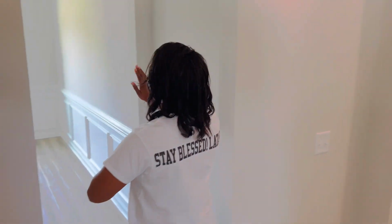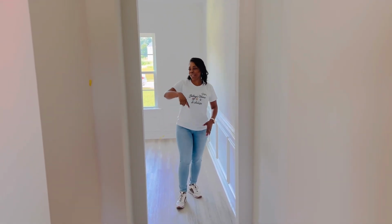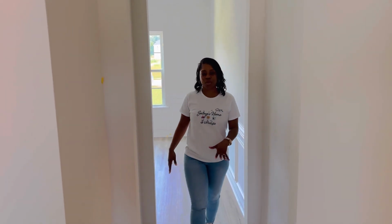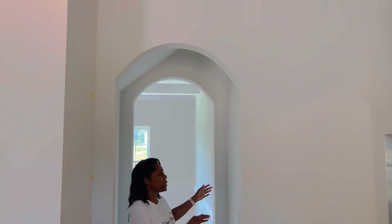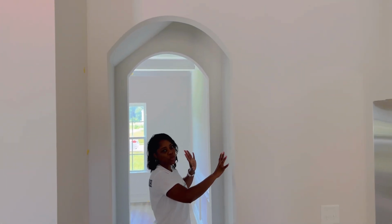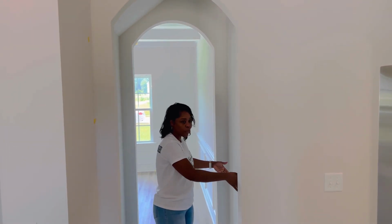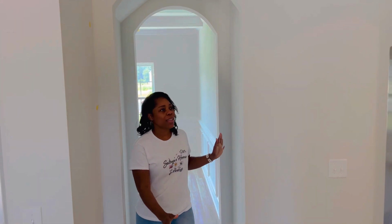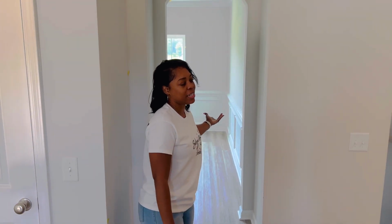And then also we have this entrance right here that we can go from the kitchen to the dining area. So I am loving that I don't have to walk all the way around to enter into my dining area. I feel like in the future I'm going to do a little butler's pantry right here, cut it out and maybe put a cupboard or something right here. But I love that I have the access straight from my kitchen and into my dining area.